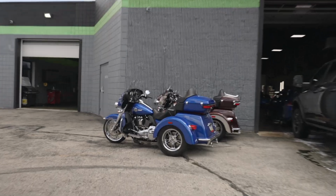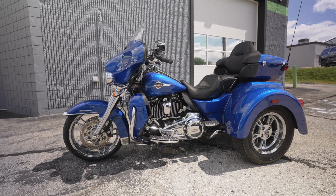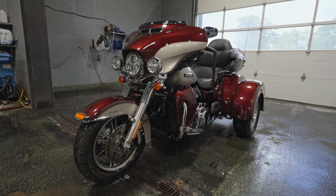And up by the building, we have two trikes. One of them is an annual inspection for ceramic coating. The other one's here for a little bit of PPF on the front of the rear fenders. And that's it for what's happening in Latrobe. Let's check out the other two.